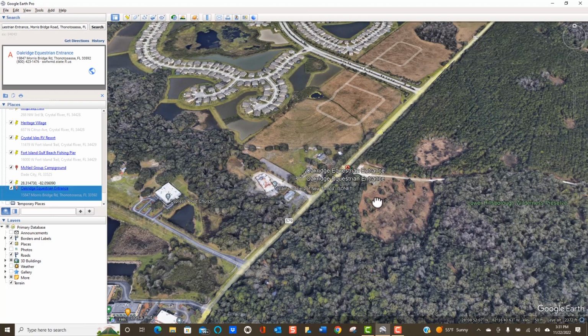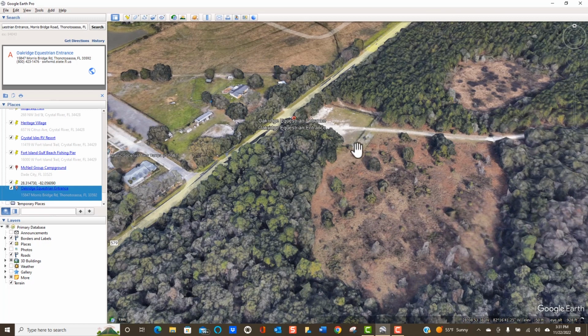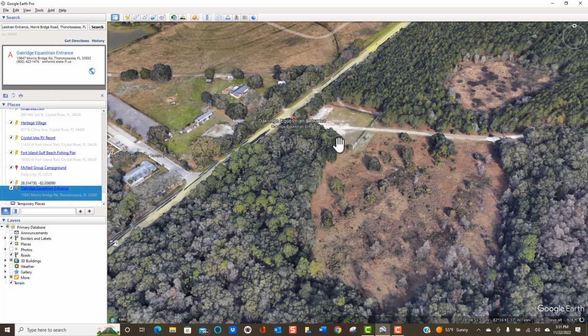You have a very large, let me zoom in just a little bit more. You see this large area? This is all parking for the equestrian entrance. And the gate is actually right here, so you could pull in no matter what size rig you have. You have plenty of room. I'll walk you through how you get your free permit and the gate code a little bit later in the video.